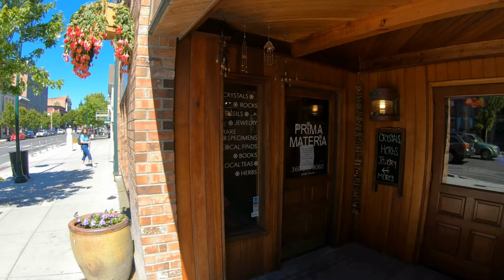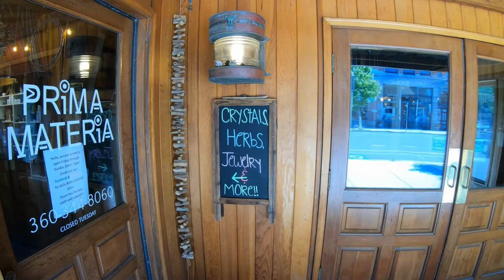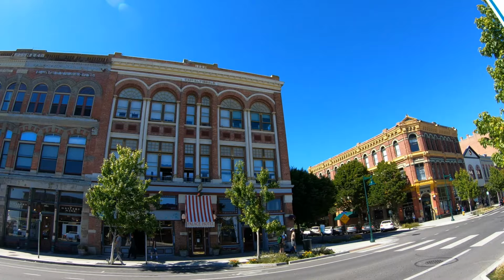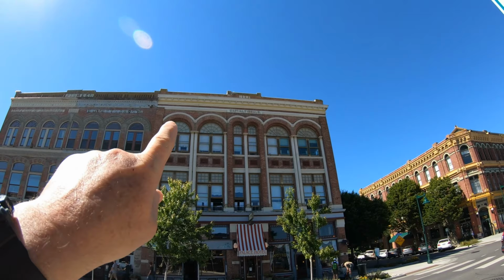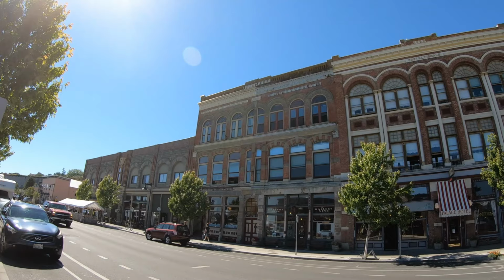They have some little stores that are really interesting here. You just never know what you're going to find. Crystals, herbs, jewelry, and more. Something interesting I noticed about these buildings at the very top: you can see a date on there. There's another one right there. I think that says 1889 right in the upper center.